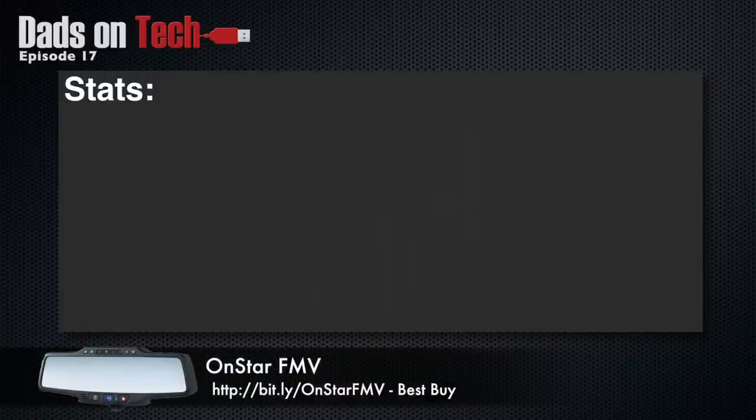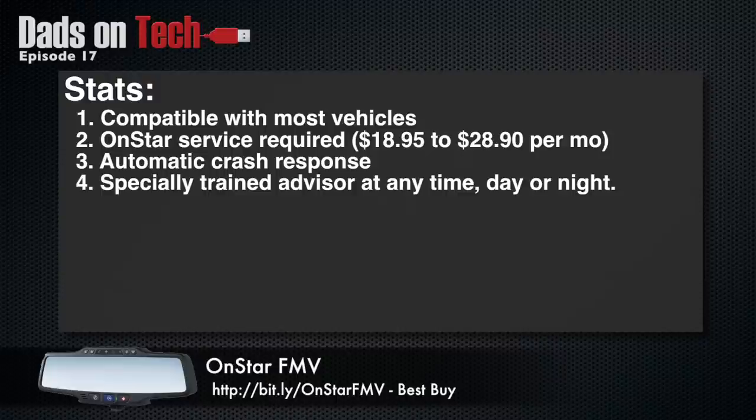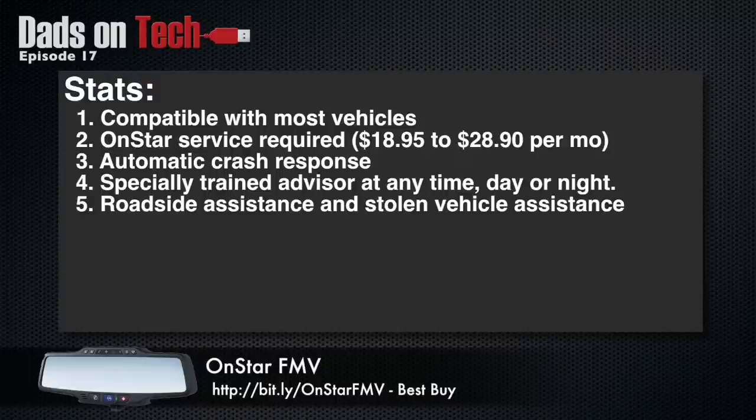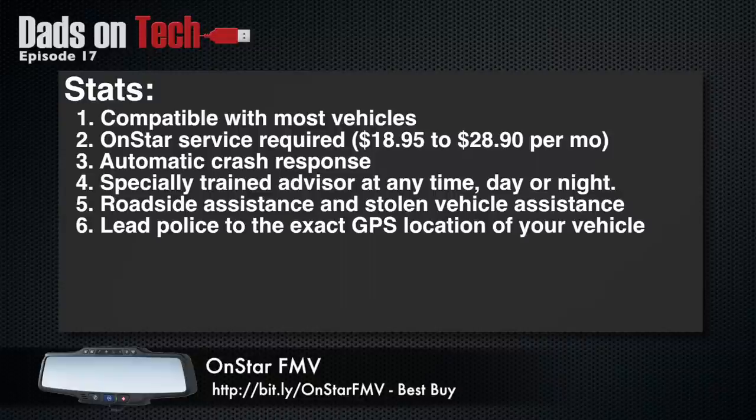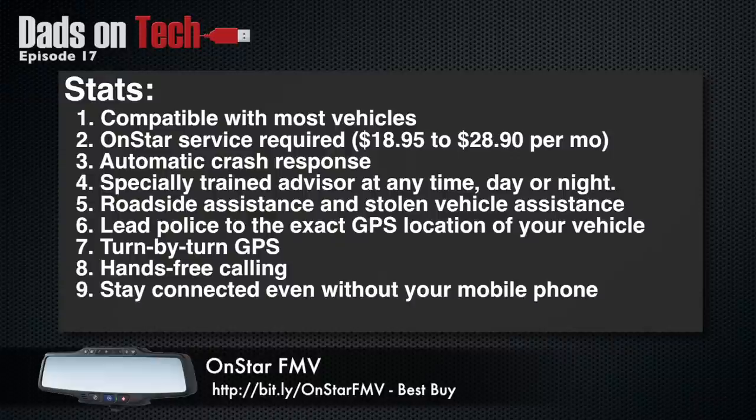They really, really do. So let me just run through the stats real quick here. It's compatible with most vehicles, and OnStar service is required, which is either $18.95 or $28.90 per month. Automatic crash response. Gives a priority connection to an advisor anytime, anywhere. You have roadside assistance. You have stolen vehicle assistance. It can help the police find you through GPS location, turn-by-turn navigation, hands-free calling, stay connected without your mobile phone in your hand, and also Bluetooth capable.